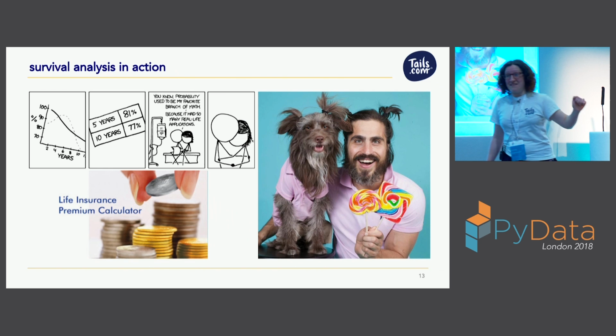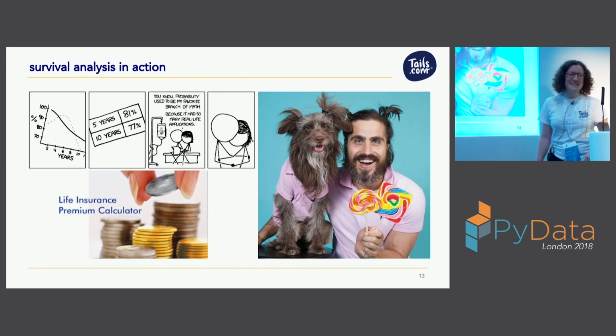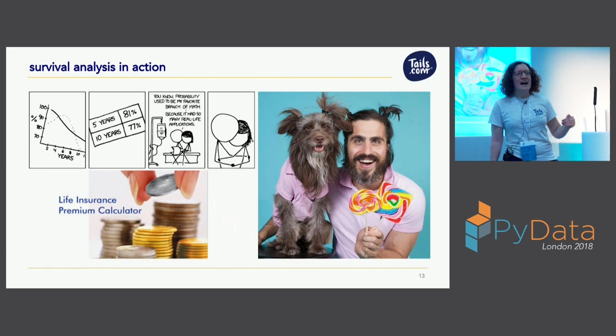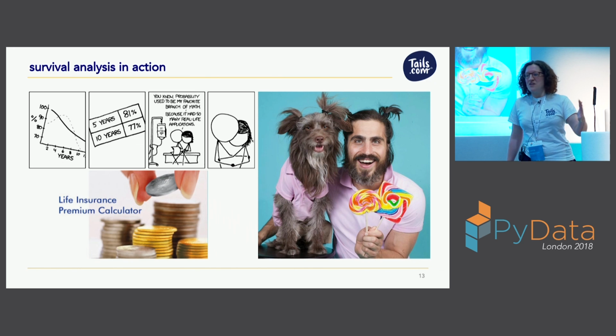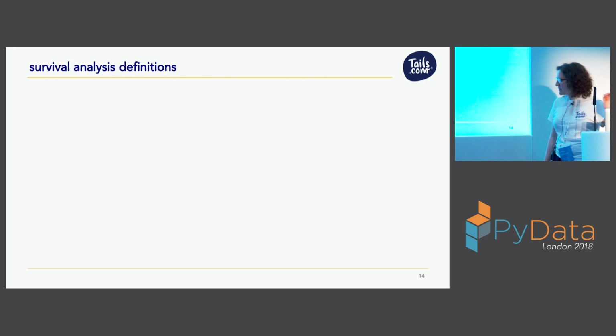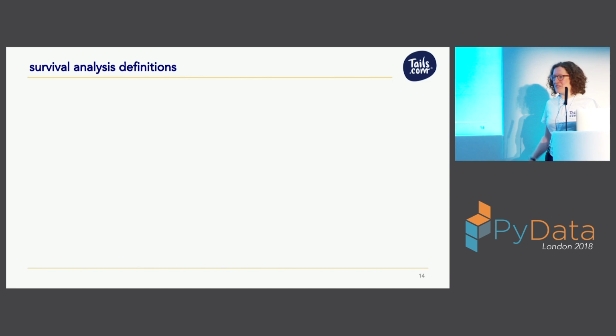But going back to what we care about, our customers and our dogs. What we're looking at is, from when customers have signed up and moved off their free trial onto paying for orders, how long do we think they're going to be open to receiving more Tails food, which then goes into the lifetime value side of it. So I'll just start with a few definitions, so a small mathsy slide.